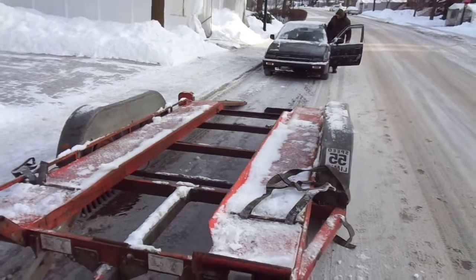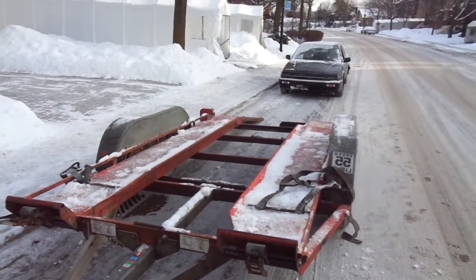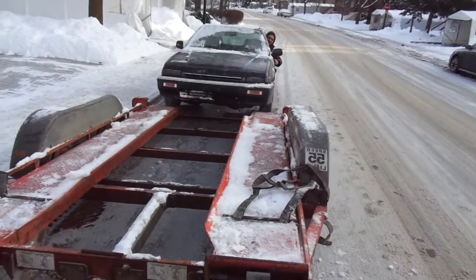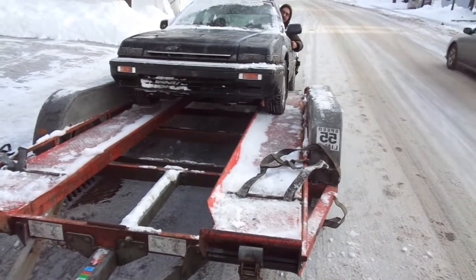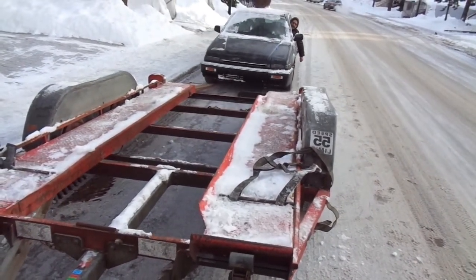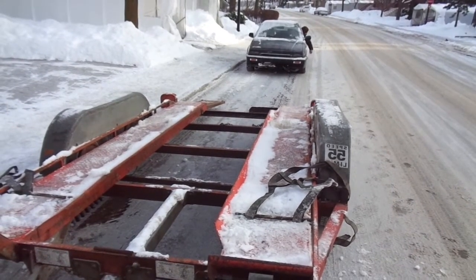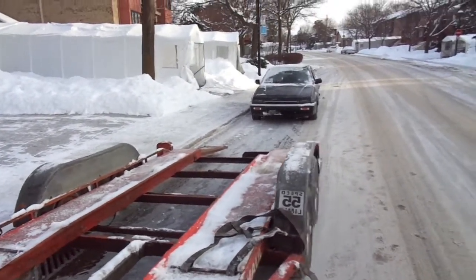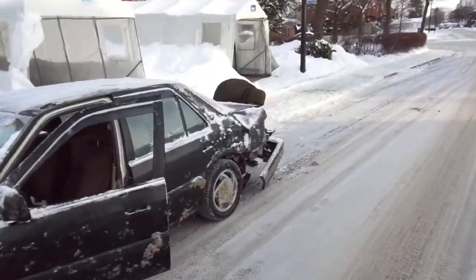So, we're gonna load the little beast on the hauler. Yeah, go. No. Try again. Problem is you have some ice on the hauler. Hold on. Yeah. Don't lose any part, please. Whoa!